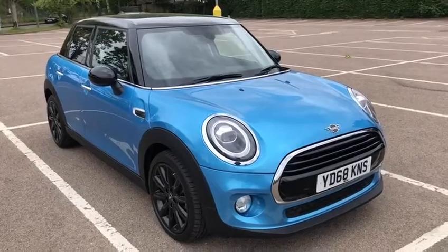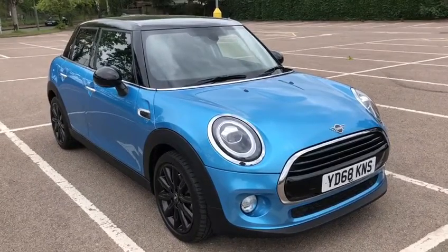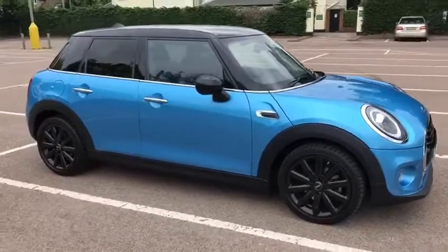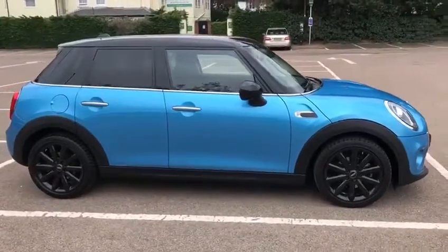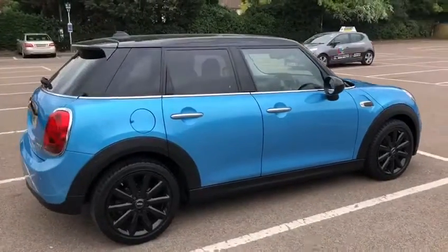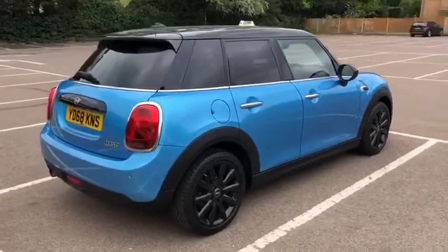So here we have the Mini Cooper 5-door hatchback on a 68 plate. I'm going to start off by showing you around the outside of the car, and then we'll hop in and run through some controls on the inside. But from the outside you can see, as I say, it's 5 doors with black alloys which match the black roof and mirror caps. We've also got tinted windows as well.